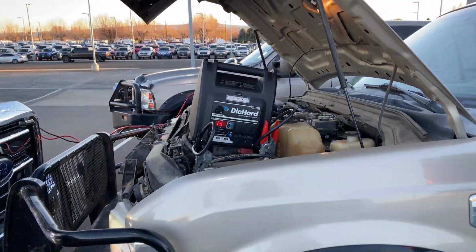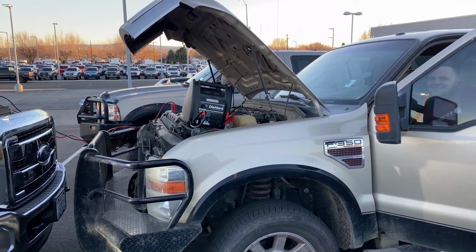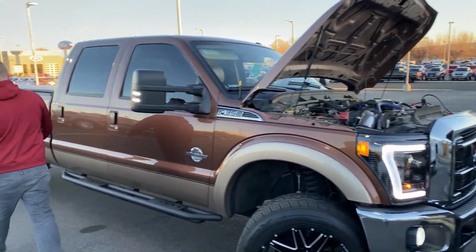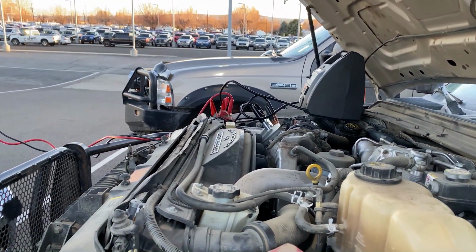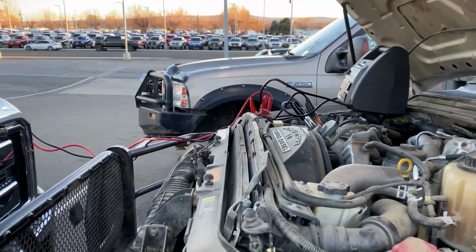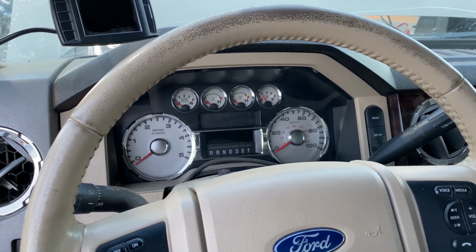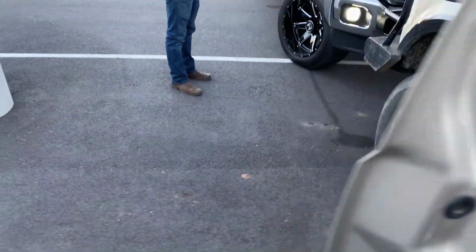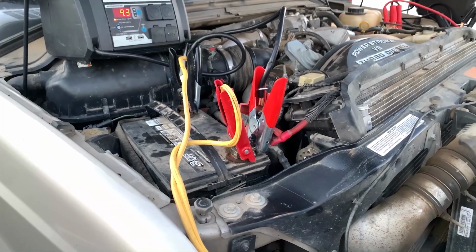Can you start? One way to find out. Everyone, step back. Oh, so close. Everyone give some gas. Get on the two-step. No bueno, no bueno. She ain't gonna start. Yes, we got two jumper cables and two jumper boxes. Like butter.